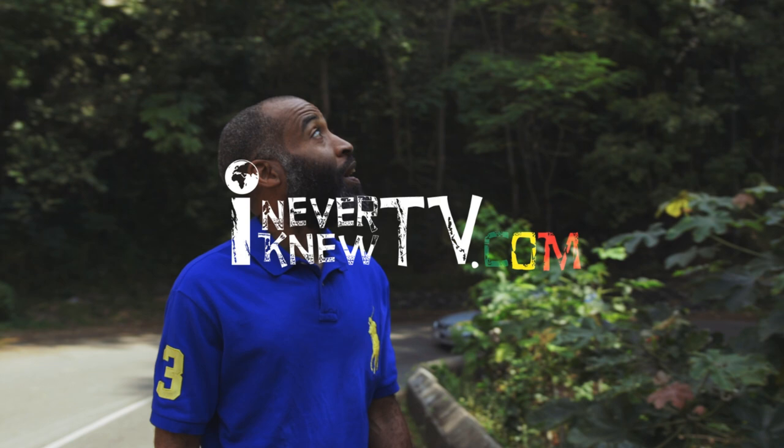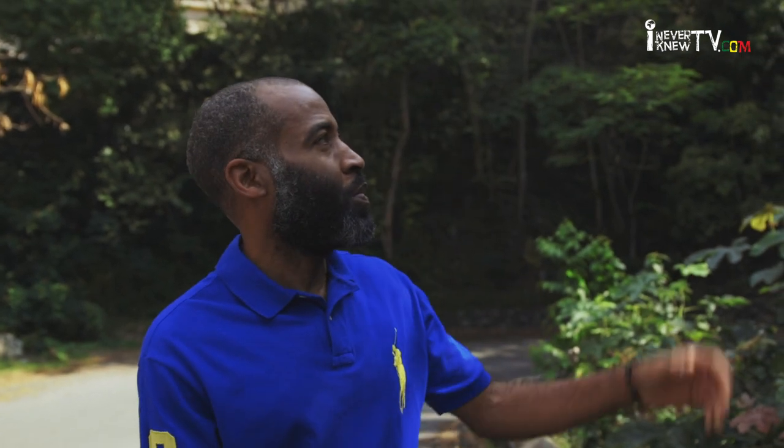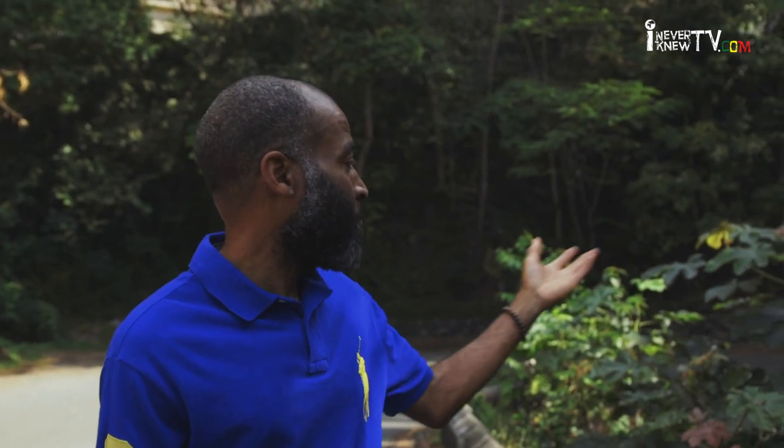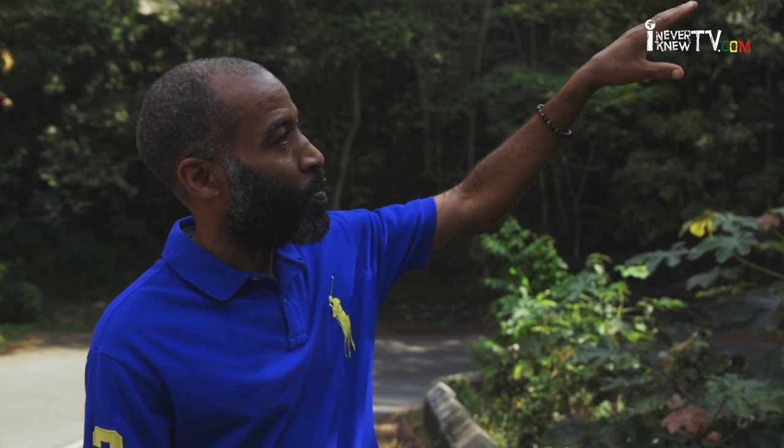Good morning. I hope you're well. We're in the beautiful hills of Blue Mountain, part of the Blue Mountain range, just looking at a few herbs. Very important herbs that we probably pass every day. People probably hear about them, but don't actually know what they look like. So here, we have the trumpet tree.